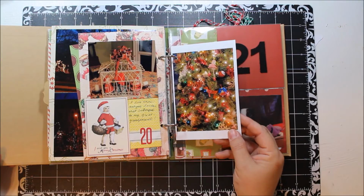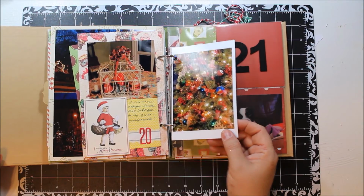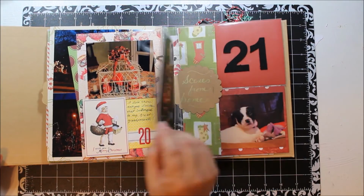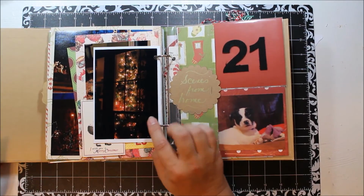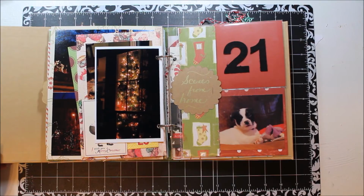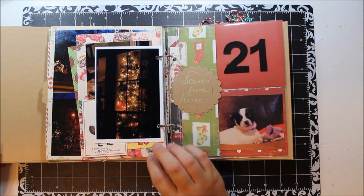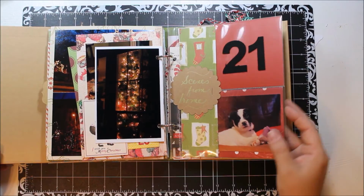I also included a photo that has a close-up of some of the ornaments on my Christmas tree. And again, I don't really talk about them, but I think that it's neat that I have those. And on the back, I have another photo adhered directly to it. And this is the view of my Christmas tree from the outside of my house. And I really want to play with that this year and maybe do some things with the tripod to get a better quality photo. But I think that angle is pretty cool.